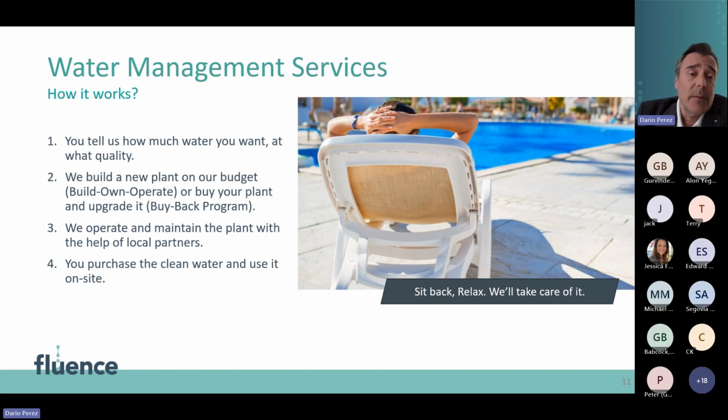Another interesting program that we have is our buyback program. For clients that have equipment, say desalination or wastewater treatment plants that are coming to the end of the usable life, we can buy from them, upgrade them, and then convert it into our Build Own Operate or water management service.